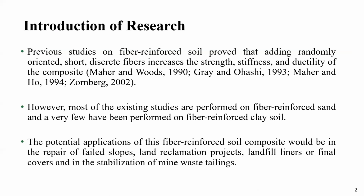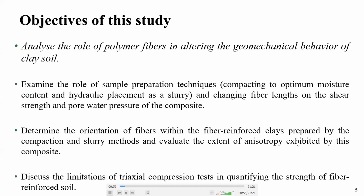Moving on to the objectives of the study, the primary objective is to analyze the role of polymer fibers in altering the geomechanical behavior of clay soil. Then to examine the role of sample preparation techniques, basically compacting the soil to its optimum moisture content and placing hydraulically as a slurry, and changing the length of fibers on the shear strength and pore pressure response of the composite.